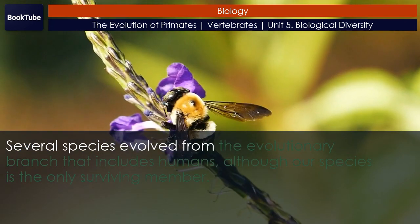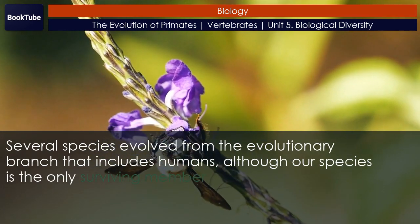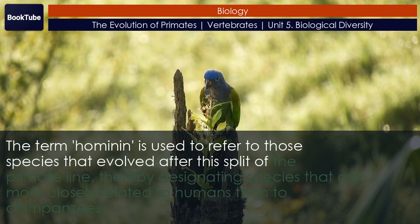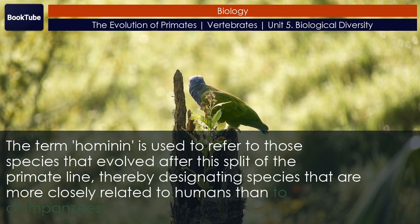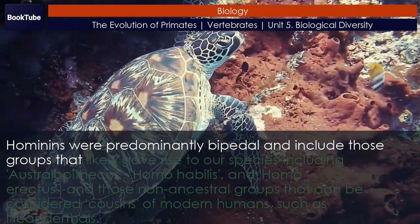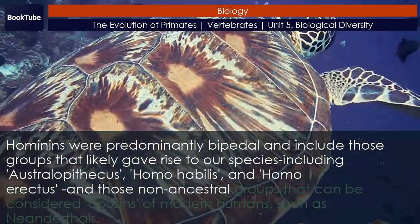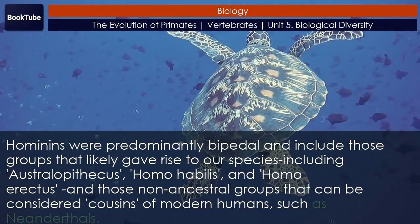Several species evolved from the evolutionary branch that includes humans. Although our species is the only surviving member, the term hominin is used to refer to those species that evolved after this split of the primate line, thereby designating species that are more closely related to humans than to chimpanzees. Hominins were predominantly bipedal and include those groups that likely gave rise to our species, including Australopithecus, Homo habilis, and Homo erectus, and those non-ancestral groups that can be considered cousins of modern humans, such as Neanderthals.